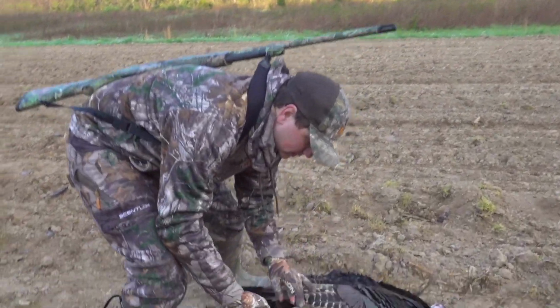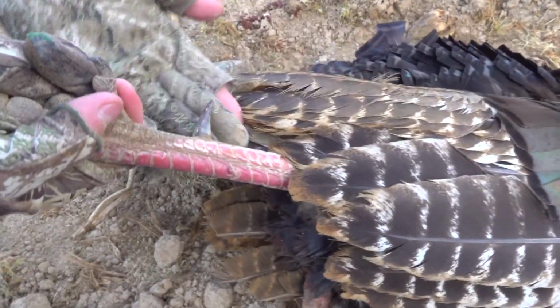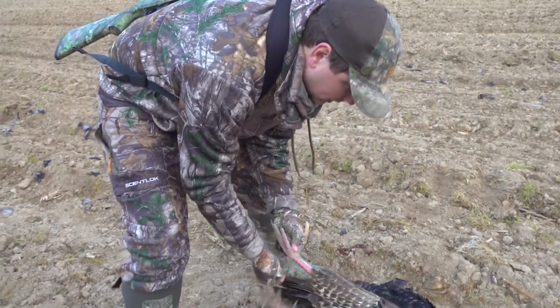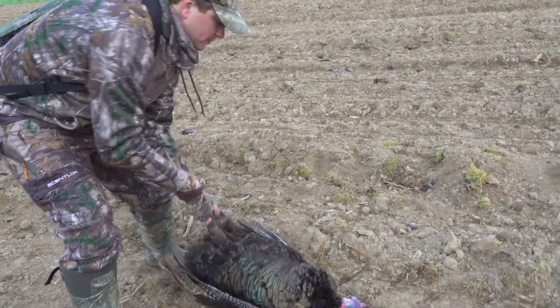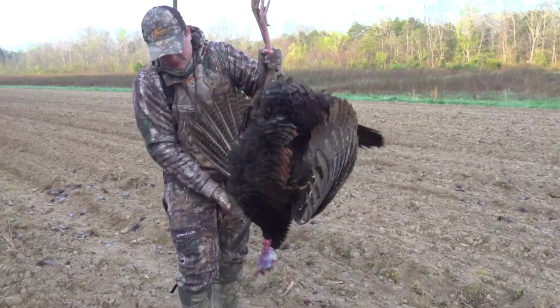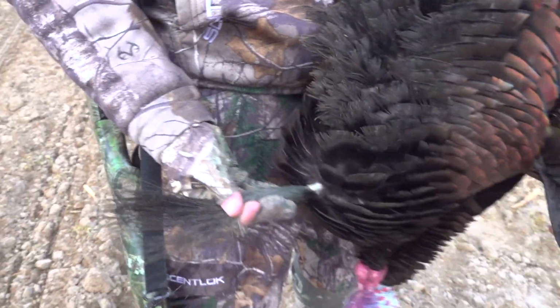It's a good bird. It's got nice hooks on him. Both of them about an inch at least, maybe 1.1 inches. Gosh, nice beard. Not as heavy as Brett's bird yesterday, but probably a 9-inch beard.